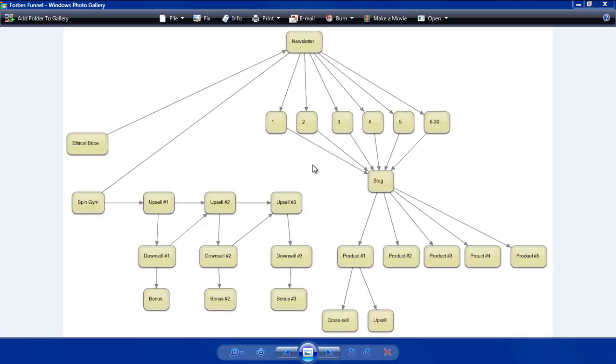So this is a pretty simple funnel, but it's pretty easily done, and it can be set up pretty automated, where all you have to do is promote your ethical bribe on the front. So you could say, hey, I give away a free book at my website, go here. And then also, you can have that on the Spin Gym website too, where if they don't order the Spin Gym, they can still get put into your newsletter based on them wanting the ethical bribe. And so then you still get them into this funnel of they're getting your newsletter, they're going to your blog, they're buying the products you recommend, and then in later dates they could go back and buy the Spin Gym too. I didn't draw a line there, but yeah, so that's a simple funnel.